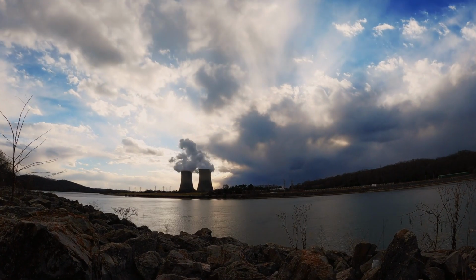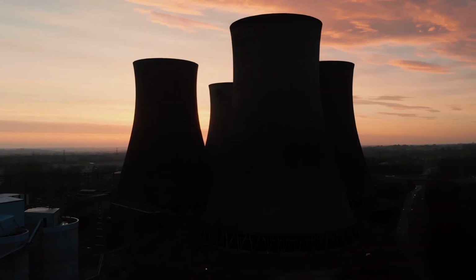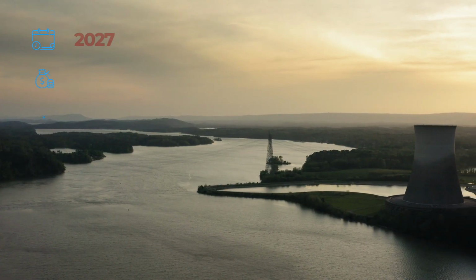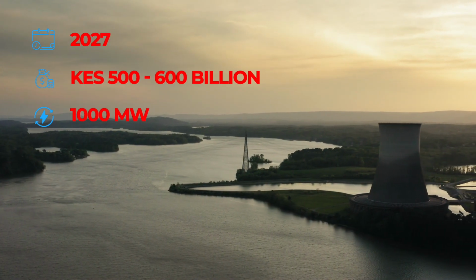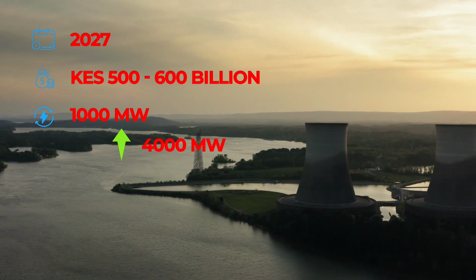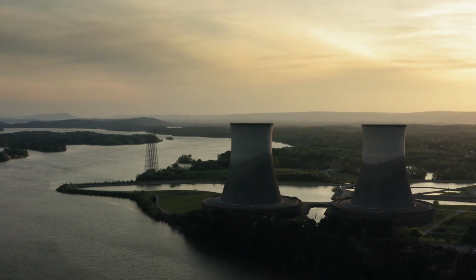So far, Kenya has already signed pacts and agreements with nations such as the US to assist in setting up the nation's first nuclear power plant. If all goes to plan, construction is expected to begin in 2027 with a 1,000 megawatt power plant to be ramped up to 4,000 megawatts by 2035, which is almost a third of what Kenya is currently generating.